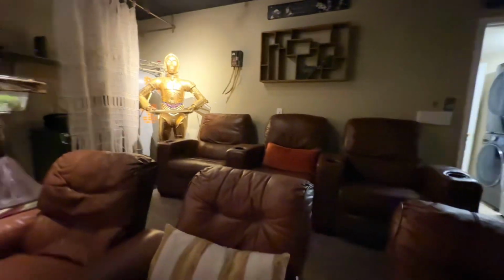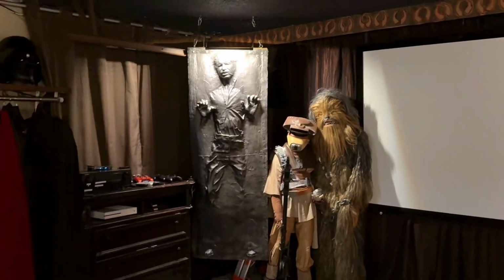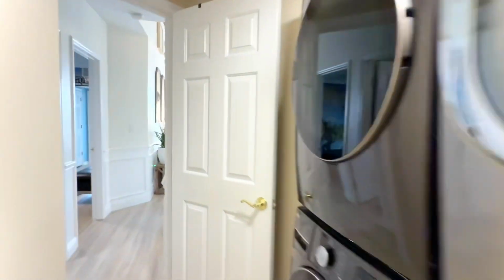This home theater is absolutely phenomenal. Check out all the fun characters, Han Solo in carbonite, costumes from infant to adult for both Jedi and dark side, gaming with Xbox, PlayStation, and Oculus.